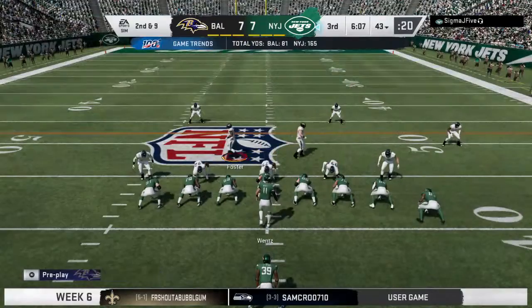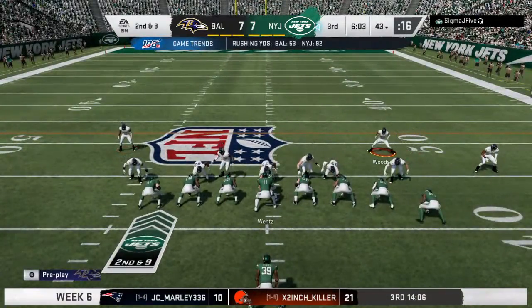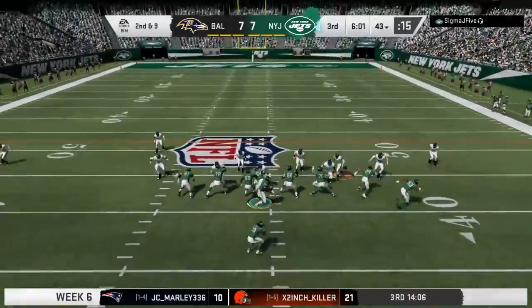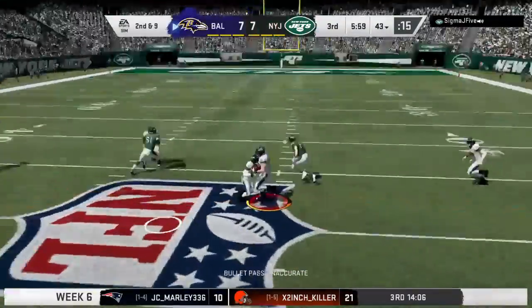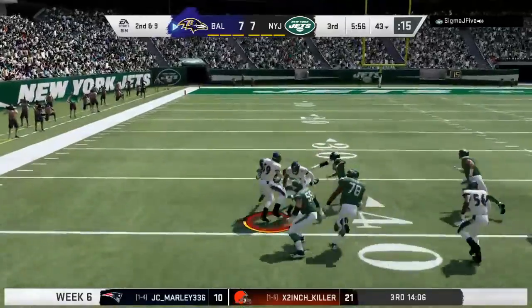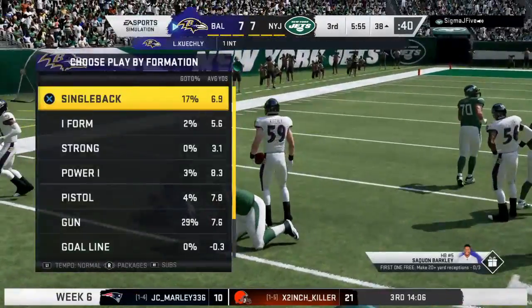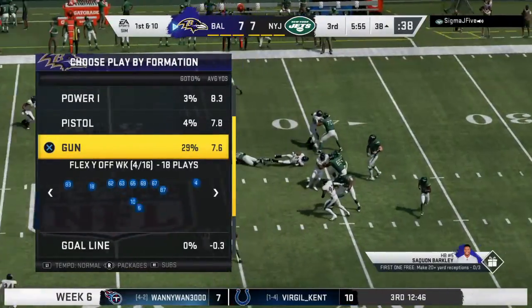Here's 2nd and 9, just a yard on that last run. Now Wentz. And he's going to be intercepted a 3rd time. It's the Pro Bowler Luke Kuechly that picks it. And this one will be returned to right around the 38-yard line.